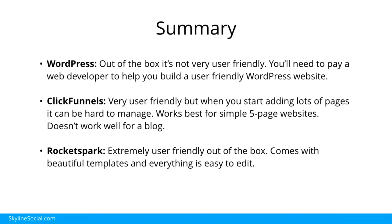Now let's talk about usability. Usability is all about how easy it is to actually use and edit the website using these different platforms. WordPress out of the box is not very user-friendly. You'll need to pay a web developer to help you build a user-friendly WordPress website. It can be user-friendly, but out of the box, it's usually not, and you're going to need some technical experience to get up and running or pay a web developer to help you.